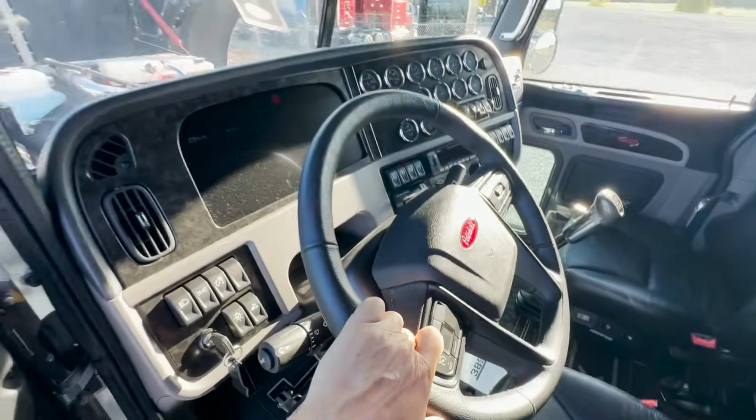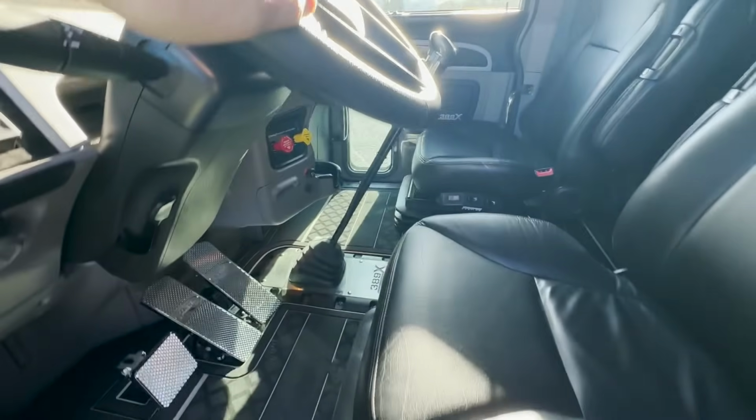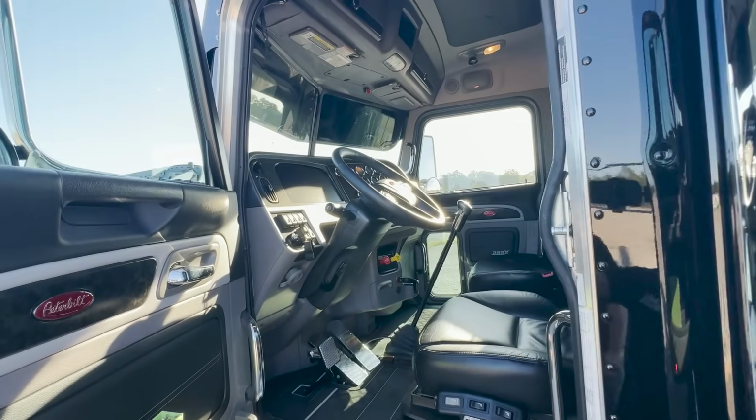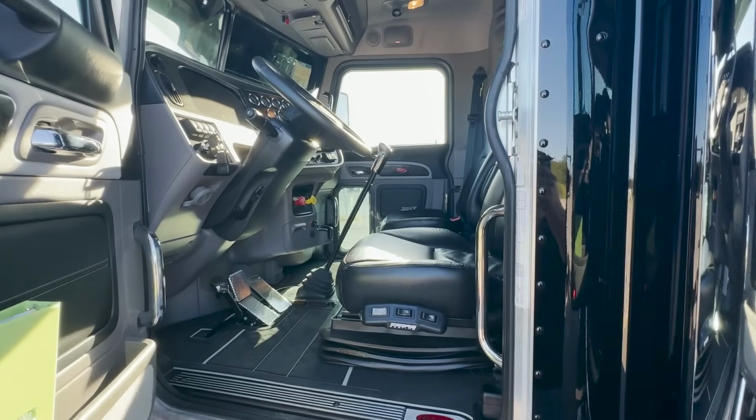So pretty cool. What number was this one? This one's number 34. But you have to lower the seats down because that visor drops down so far that you've got to literally be able to put your butt down a little bit lower just to see out of the truck well.